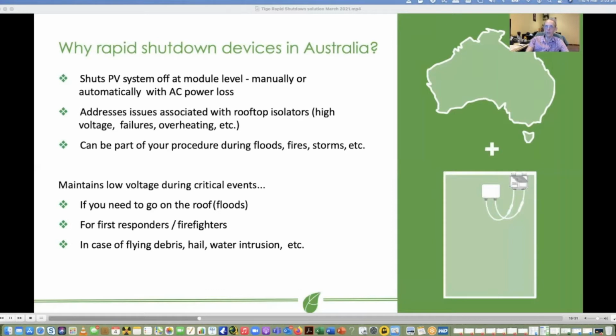We really need to start to think about our home the way we would about a downed power line, and how we might protect somebody from that. And we have a great responsibility to ensure that our homes are safe for anybody attending our property, or in the event that there's a lot of activity going on outside with flying debris. We just don't want to have live high voltage on the roof, so we need to turn it off. And we can do that, as I mentioned, by pressing the plunger switch manually or shutting down the AC to the property.